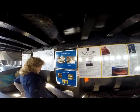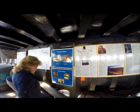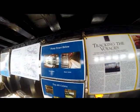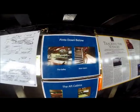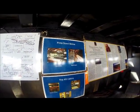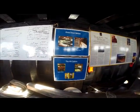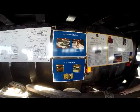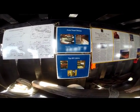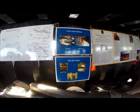Here's the snapshots of down below, the galley and the main salon. Captain's quarters and the officer's quarters, and then the overall view. This is in the back of the boat.